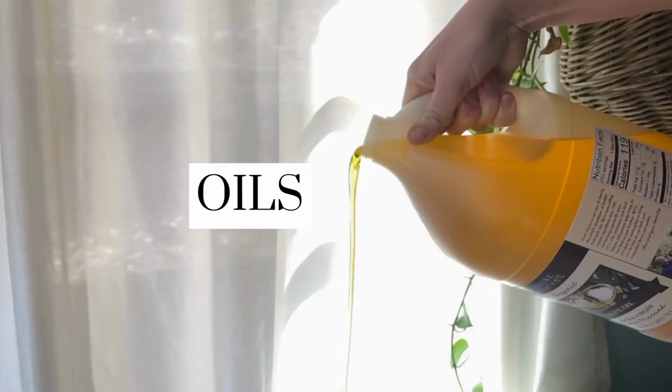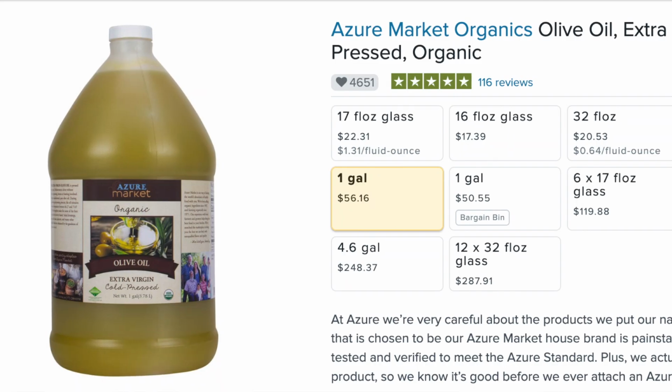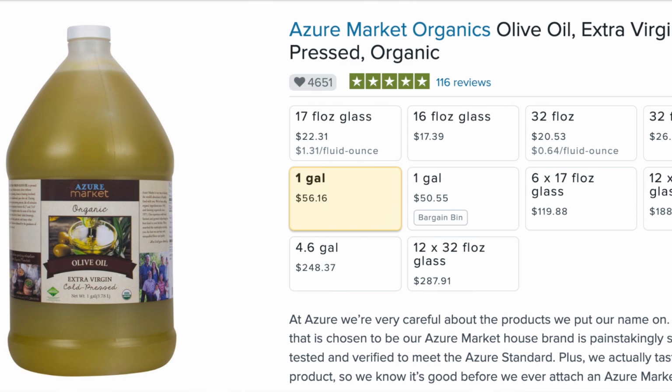So let's get to the top 10 items. I will share all of the prices as they are today. Category number 1 is oils. So olive oil, and you can get a 1 gallon jug of olive oil for $56.